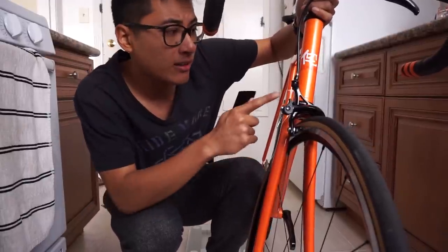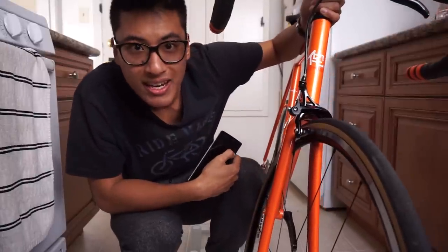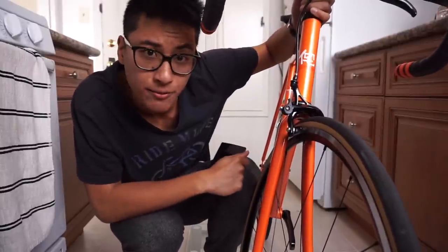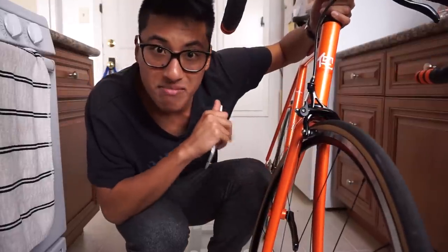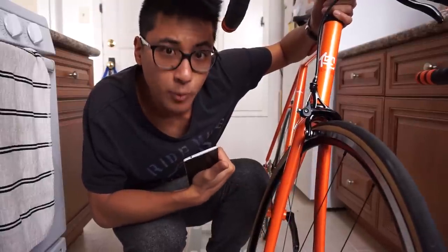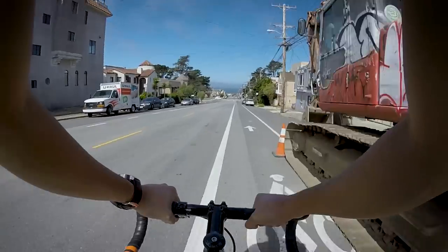This thing is made out of Columbus Spirit tubing, which is probably one of the thinnest wall tubing that you can get for steel, and also has a carbon fork with aluminum steerer. Now, all this weight is pretty meaningless if it doesn't ride nicely, and also, one of the best benefits of saving weight is climbing. So let's test both of these things right now, and here are my first impressions of the bike.